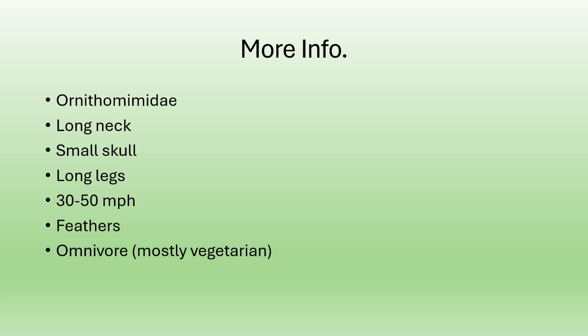This dinosaur has incredible speed, and probably like all other ornithomimids and some theropod dinosaurs around that particular time, Struthiomimus was probably feathered, and these would be very close to modern day bird feathers, but not totally modern day bird feathers. They're going to be really, really close, and of course Struthiomimus is an omnivore. It's mostly vegetarian. It can eat, like say, insects, small reptiles, small mammals, small amphibians that can actually fit in its mouth.